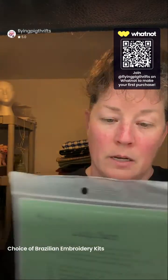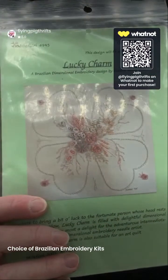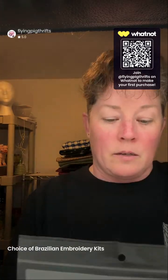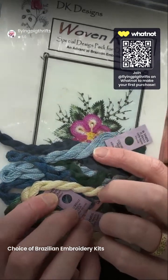I also have, is this one new? Lucky Charm. So I have some of those. Oh, here's a brand new one. Woven Roses. See that? It almost looks like crochet stuff.